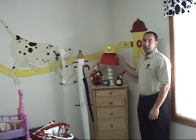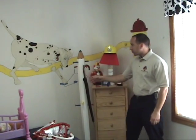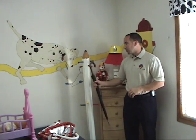Here we got a helmet on top of a lamp. Obviously, the helmet can melt down and catch the lamp on fire. An umbrella. A lot of children use these as swords, so it's important that we put an umbrella in the proper closet.